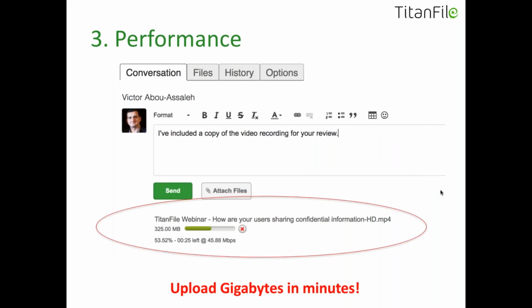So performance, people often overlook, but you need to make sure that, back in the day, you used to have to upload a file before you go home and let it run overnight because it takes hours to get that file onto your file sharing solution. And some of you may be laughing right now, but that's the truth. In today's world, in 2018, the system should be able to upload gigabytes in minutes. So do some benchmark testing when you're evaluating, a free trial, and make sure that you can actually do large files gracefully and efficiently.